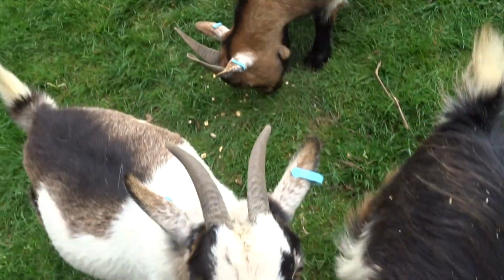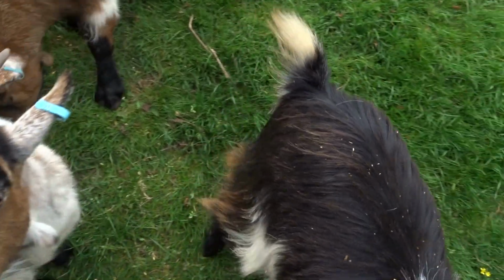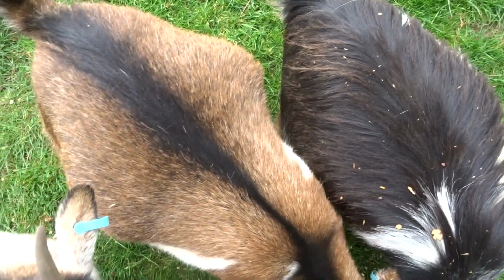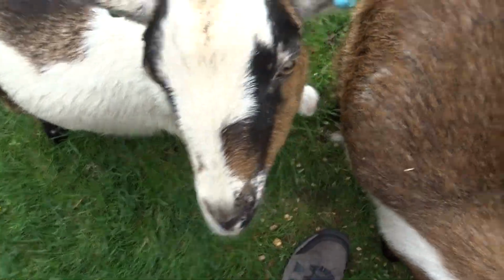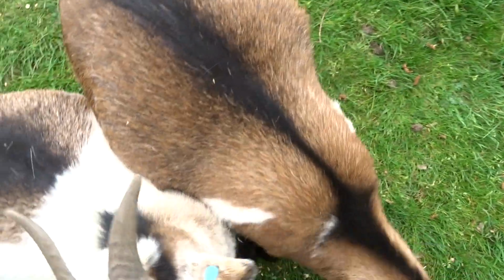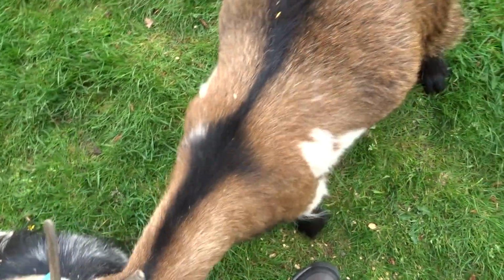Oh, it's all spilling out the bottom. We're not going to have any left for him over there. Fancy having a goat nibble the bottom of your bag out. They're a bit vicious. Oh, they're butting each other now, look. I've just had one rip the corner of the bag out. They jump up on you as well. I think that's your lot.